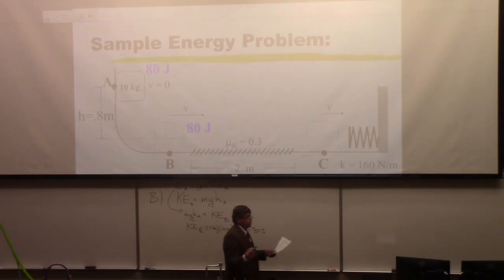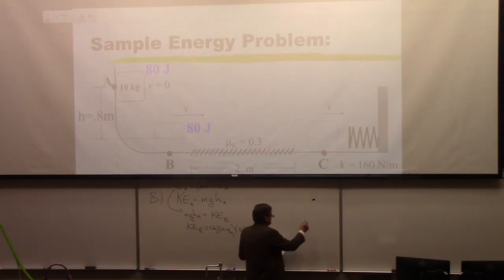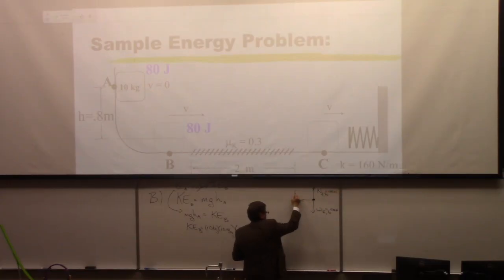Now, you should be able to do this in your sleep. Anytime you're asked for any force, go for a free body diagram. I have a weight force of the block of 100 newtons. Because it's on a level surface with no acceleration up or down, there's going to be a normal force by the track on the block of 100 newtons. And this is going to be the friction force.